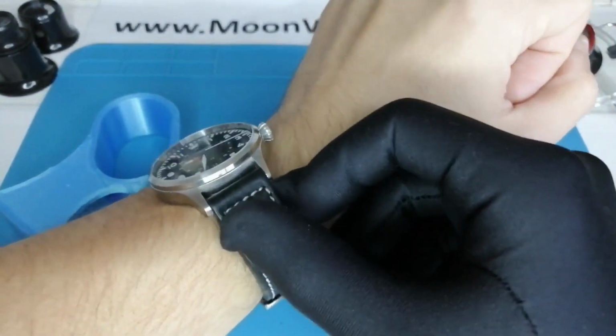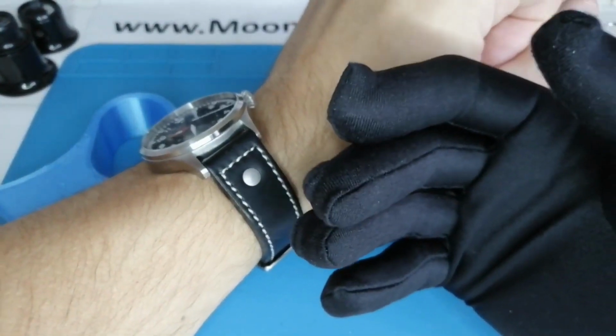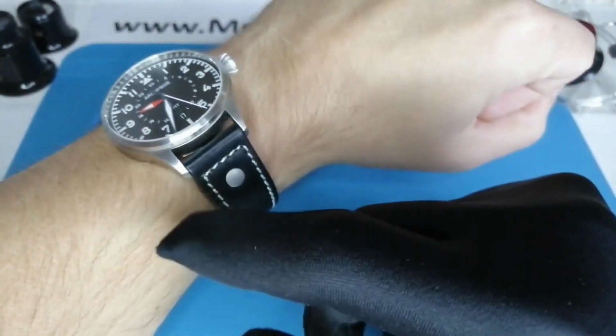Maybe for reasons of durability. I don't know, at least aesthetically. I'm not a fan at all, and I prefer to change it. Well, I've left the original strap on for you to see how it looks.